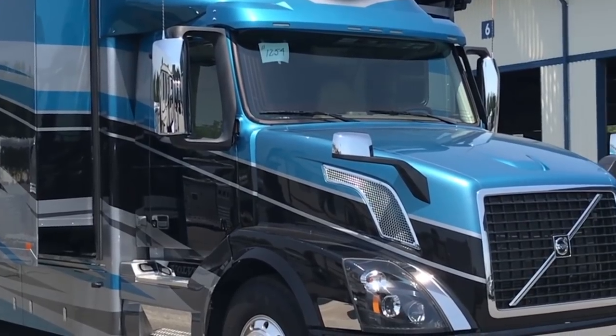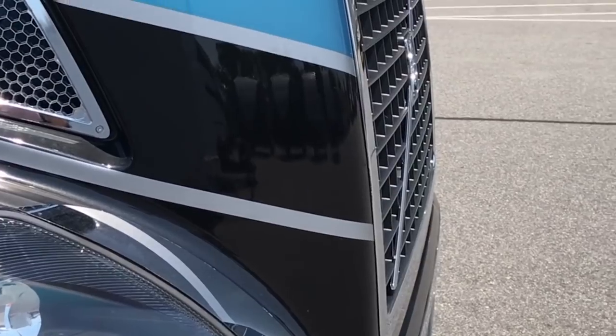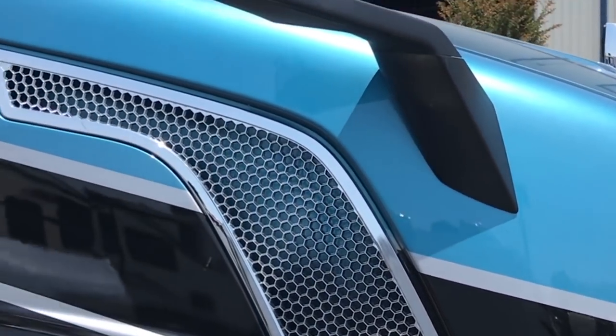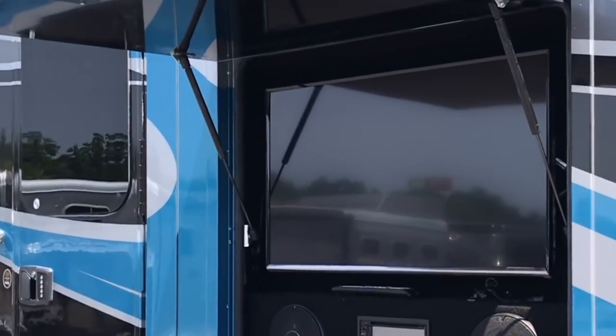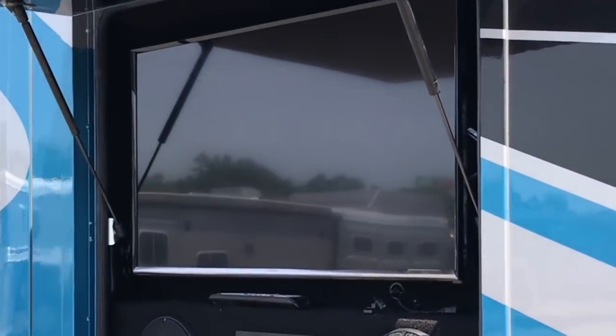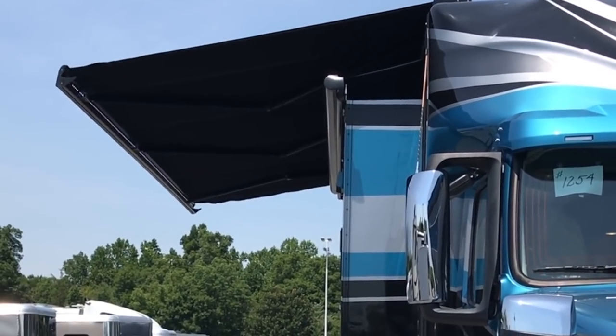The manufacturer also expects owners and guests to be able to eat or relax out on the street. The trailer is equipped with a retractable roof for this purpose. It's worth noting that the Haulmark 45DB is based on Volvo vehicles, and its price is over $450,000.